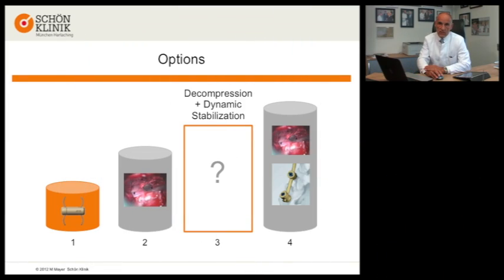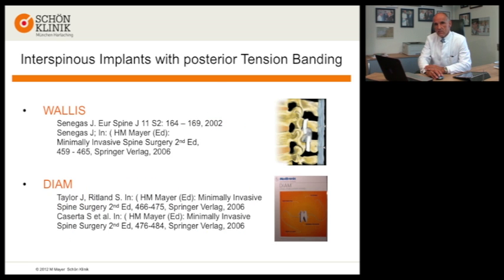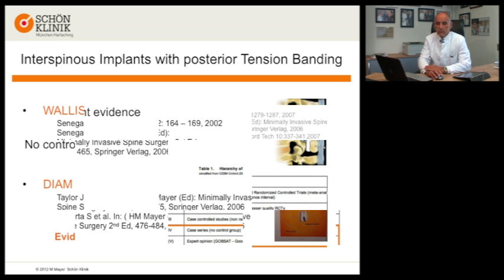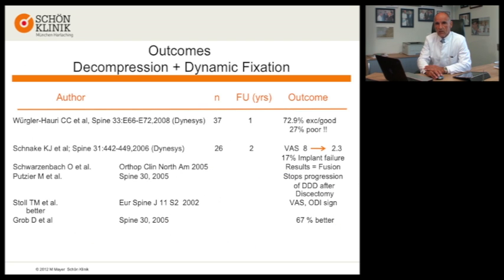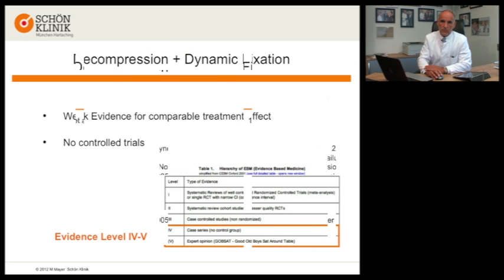So in the last 10 years, there have been attempts to find a medical or surgical solution which is in between standalone decompression and fusion, and thus so-called dynamic interspinous implants as well as pedicle screw-based dynamic fixation techniques have been evaluated. There's a huge number of studies of clinical case series looking at these patients and the outcomes. But up to now, and this is true for both of these groups of implants, there's no evidence level 1 data suggesting that the treatment with this type of implants is comparable to the treatment with decompression and fusion.